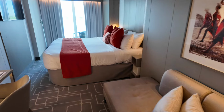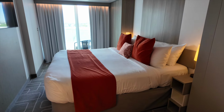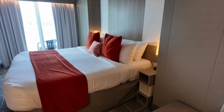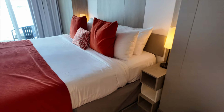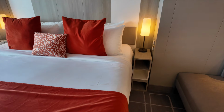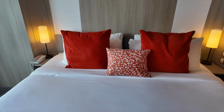Now, let's see. This bed is right now set as a king-size bed. They, of course, can separate those for you. So if you share the room with somebody who you don't wish to share the bed with, they will basically move one of the nightstands in between those beds. Probably going to be this one. And then we'll have some space between the 2 twin beds.